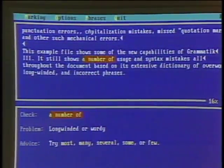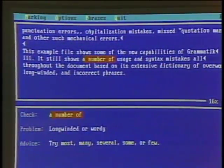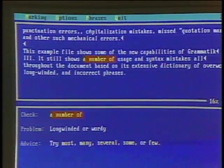Now here's a stylistic issue. "A number of" is long-winded or wordy. Now notice that we divide the screen into two parts. The top part is your native word processing file. Over 33 different word processors can be worked on. And the bottom part of the window is our suggestions. And you notice we identify the problem as long-winded, wordy, and then we make a suggestion, which you can then adopt. Let's move on to a few other type problems.